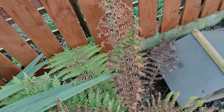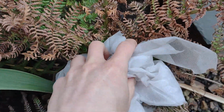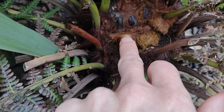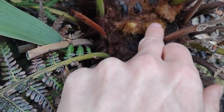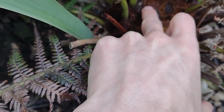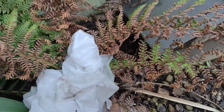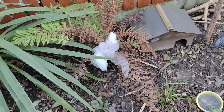Now this tree fern is not looking good. It took a lot of damage this winter. And I did the video where you check whether it's still alive, and that was green, it looks a lot greener in the video than it does in real life. It's going to be yellow now, so I'm really not sure about that tree fern, whether it will survive. And they cost so much now, tree ferns, that if it does die I probably won't replace it.